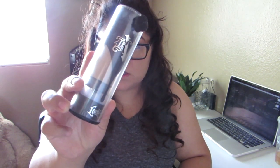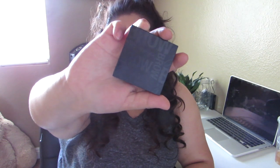My foundation is the Kat Von D foundation. This is one of my favorite high-end foundations just because I like the consistency of it and I like how it lasts all day. And for my eyebrows, I use the Benefit Brow-Zings powder.